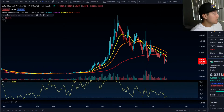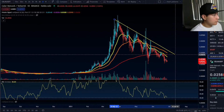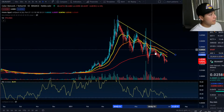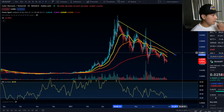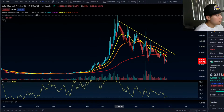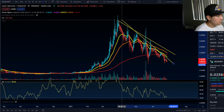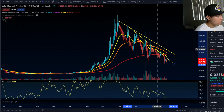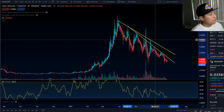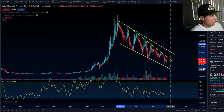I do see just descending resistance right here, so like right there, a descending channel. It's looking like, if not, maybe like a falling wedge too, kind of like right here. And then we do have a descending support as well.